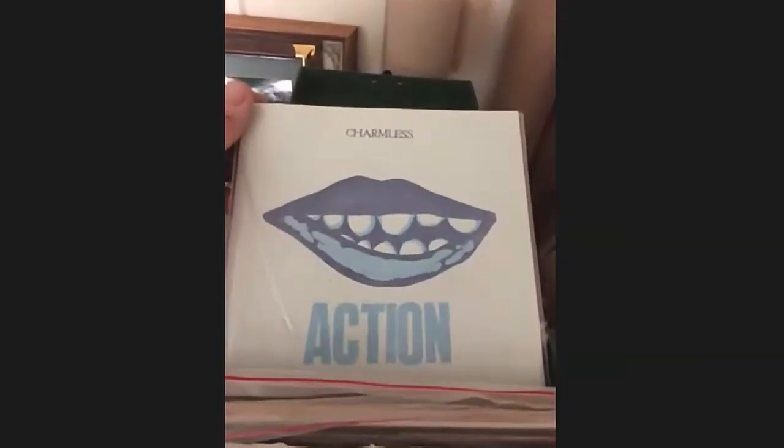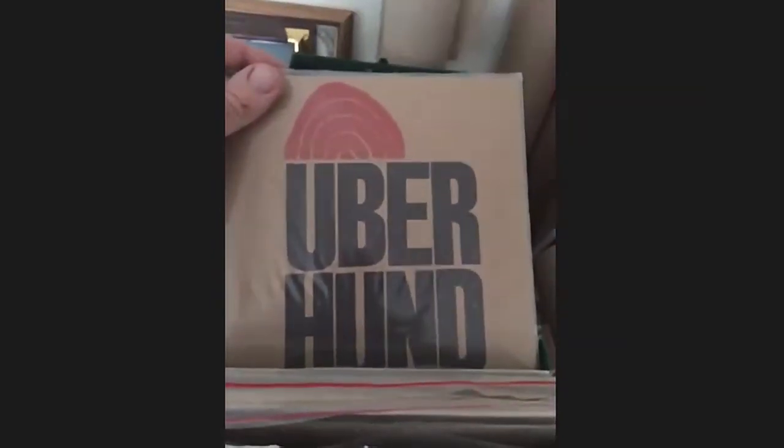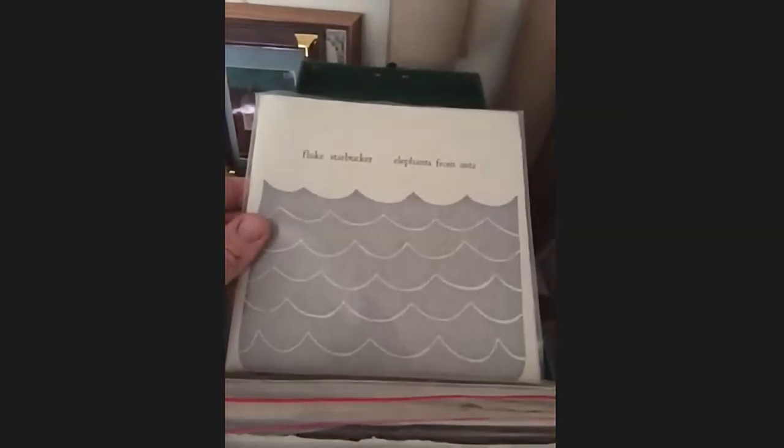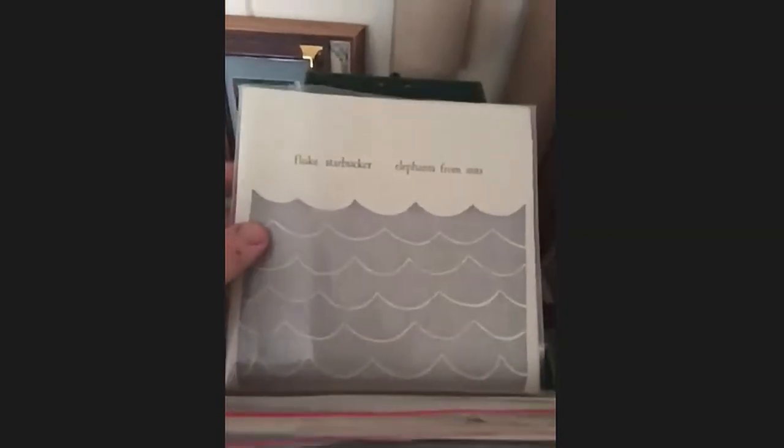Like this is again linoleum and lead type, wood type with some linoleum. It was a great way to just try out design ideas because I had someone who just would let me do whatever I wanted. So these were like little mini art pieces. I will admit that I often didn't listen to the music before I made the cover, sorry. But and this one kind of folds over. It's like a ghost in the wind.